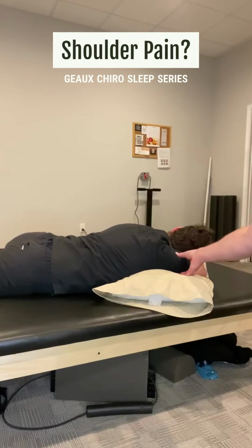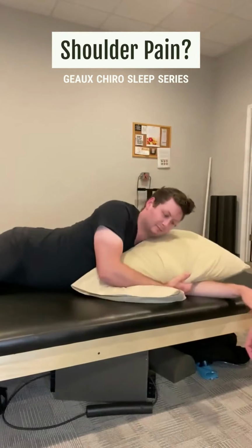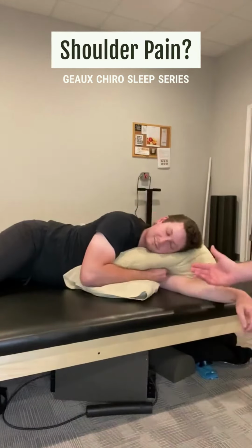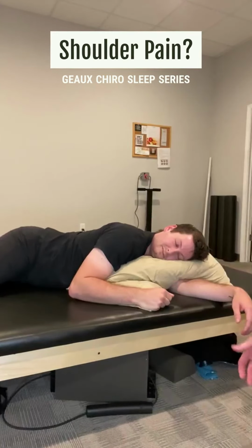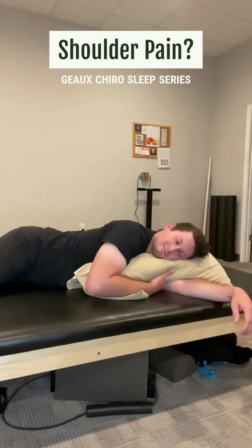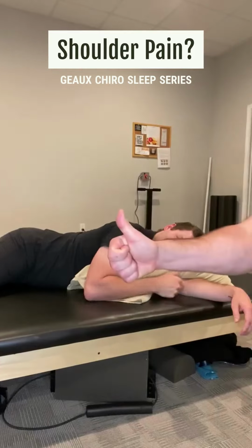So what we suggest is we want to create space. One thing we suggest is to tuck a pillow around, so now we can decrease this angle. Basically hug that pillow, creating space, taking some pressure off those nerves, off those blood vessels. If you do that, you'll be good to go.